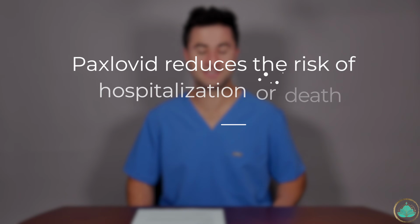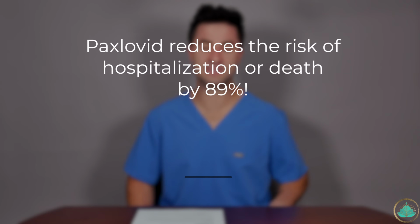So how effective is PAXLOVID at killing COVID-19? Well, let's take a look at some data and see. The bottom line that is claimed by Pfizer is that PAXLOVID reduces the risk of hospitalization or death by 89%. Yes, you did hear that correctly, 89% reduction of hospitalizations or death, which is a lot, so let's take a look at this. It's important to know here that the study we're taking a look at has not been published or peer-reviewed yet. This means that the data we have currently available to us is the only study that Pfizer conducted themselves. So let's take a gander.